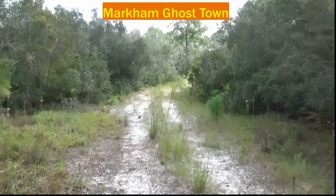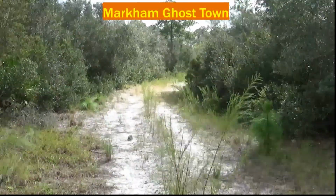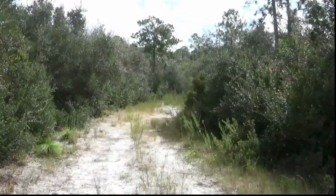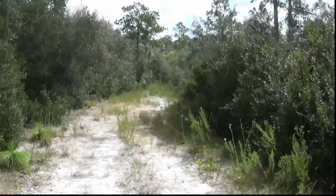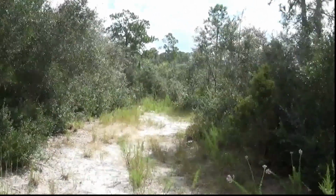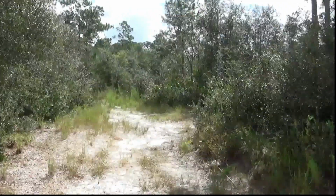21st century expeditionist. Today I'm out here at Markham ghost town. A town that existed in the 1800s into the early 1900s, situated near the Wekiva River. The town mainly revolved around the railroad, the turpentine industry, and the logging industry here. It was a black American town.